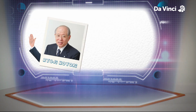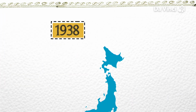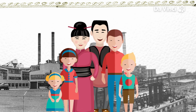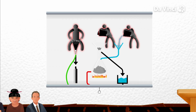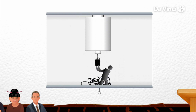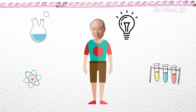This is Professor Ryoji Noyori, a Japanese chemist and an active promoter of organic and green chemistry. He was born in September 1938 in Ashiya, Japan. Ryoji was the eldest of 4 children, and his father was the research director of a chemical company. When he was 12, his father took him to a public lecture about nylon, which is made from coal, air, and water. 3 useful commodities that, when combined, can create a completely different, useful commodity. In post-World War II Japan, where many items were still scarce and rationed, Ryoji became passionate about using chemistry to help create important things from almost nothing.